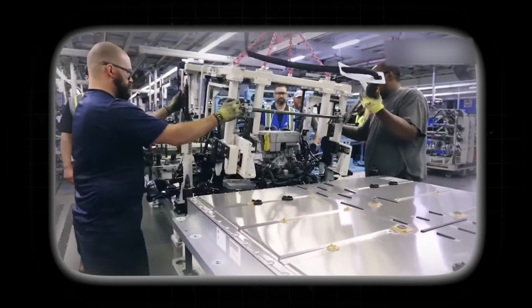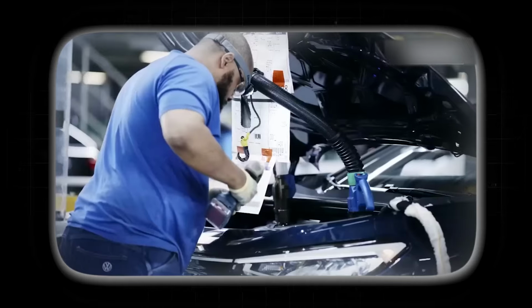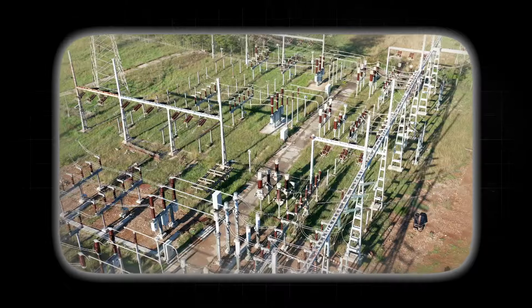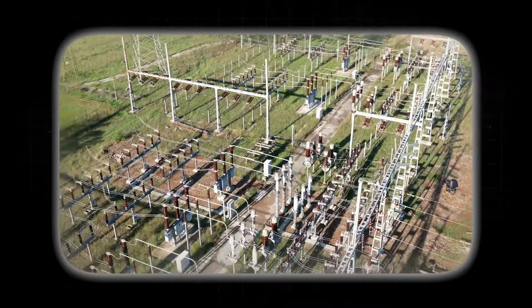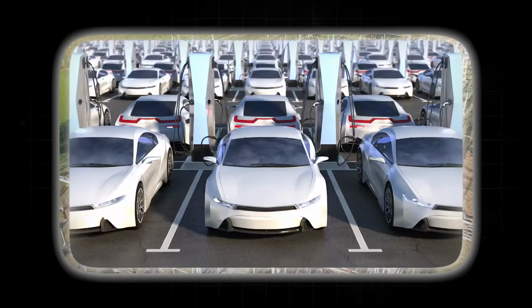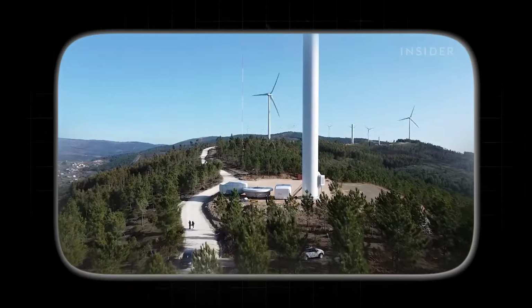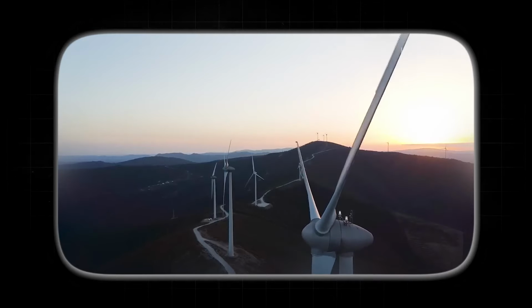For EV enthusiasts, this means that if they were truly committed to reducing their carbon footprint, they should be advocating for nuclear power. The electricity generated from nuclear plants is cleaner and more reliable, making it a far better partner for electric vehicles than the inconsistent and environmentally costly wind turbines.